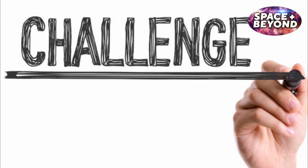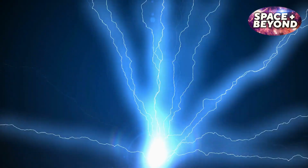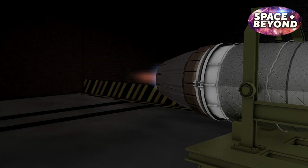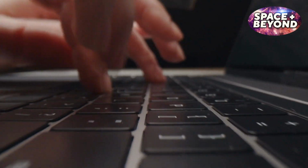One of the biggest challenges is power requirements. The engine needs 165 megawatts of power to generate just 1 newton of thrust, which is about the same force you use to type on a keyboard.